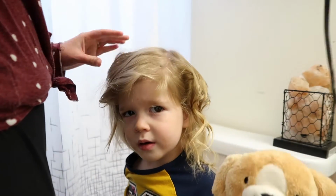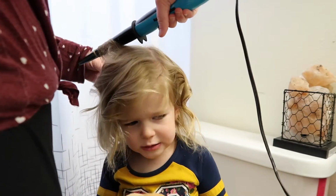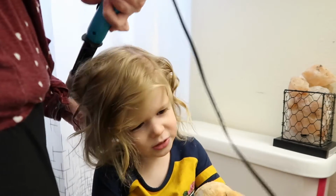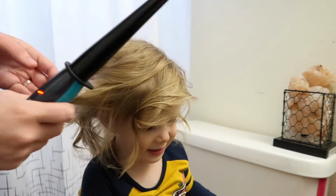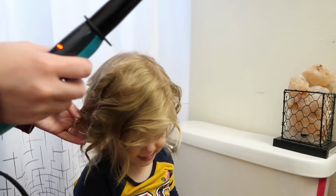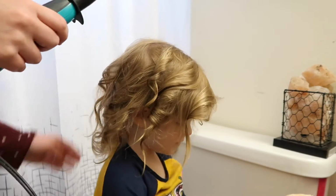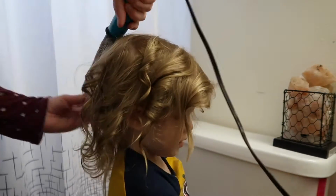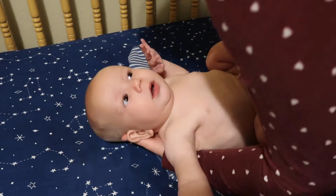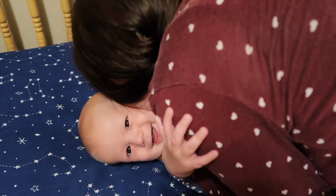After I get Nevaeh's dress on, then I usually just do something pretty simple to her hair. Today I'm just doing a quick little curl to it. It literally looks so adorable curled. Once I am done getting her ready, then it is time to get Hudsy ready, and obviously I give him tons and tons of kisses because look at that adorable face.